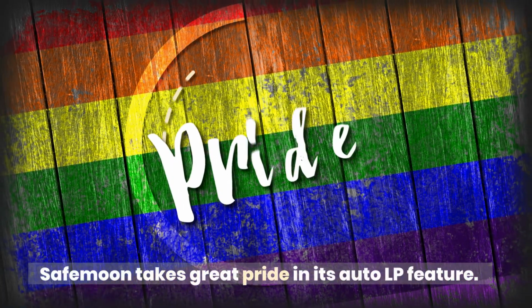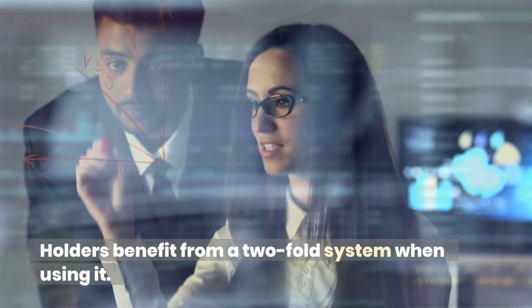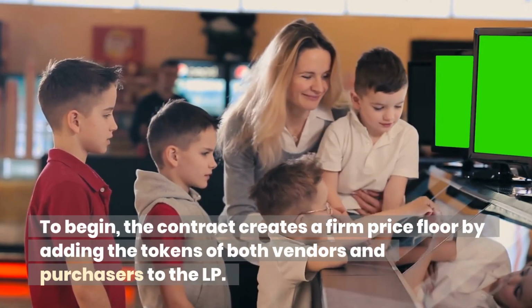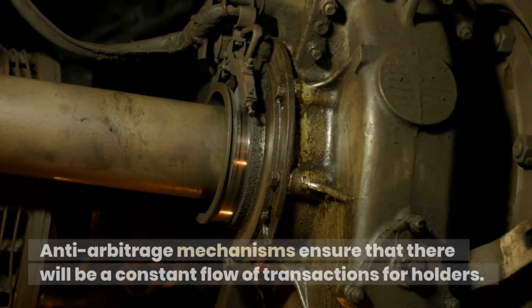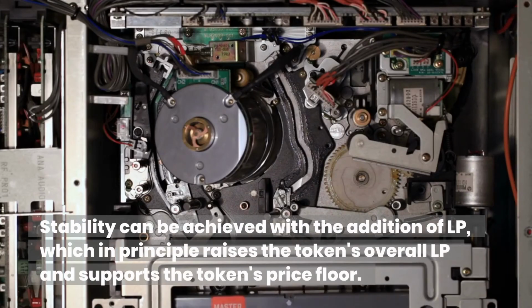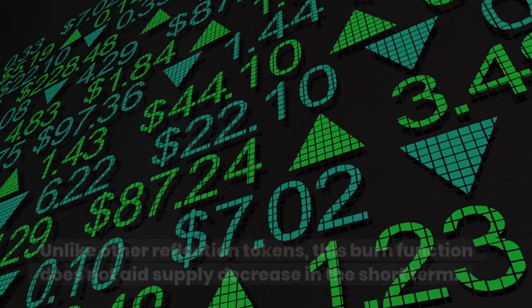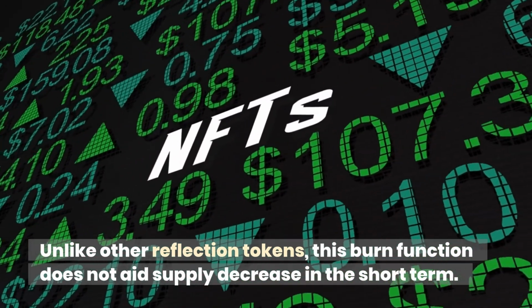Safemoon takes great pride in its auto LP feature. Holders benefit from a twofold system when using it. To begin, the contract creates a firm price floor by adding the tokens of both vendors and purchasers to the LP. Anti-arbitrage mechanisms ensure that there will be a constant flow of transactions for holders. Stability can be achieved with the addition of LP, which in principle raises the token's overall LP and supports the token's price floor. Unlike other reflection tokens, this burn function does not aid supply decrease in the short term.